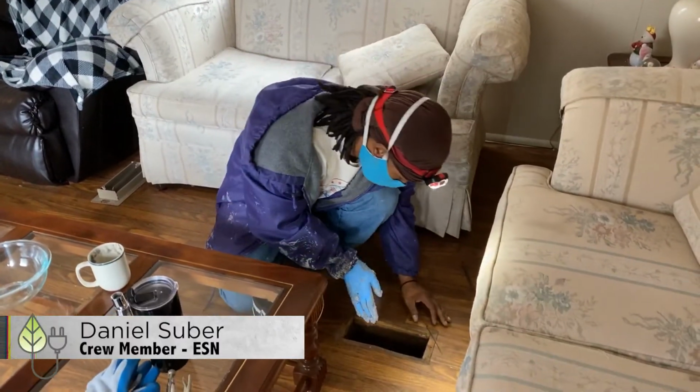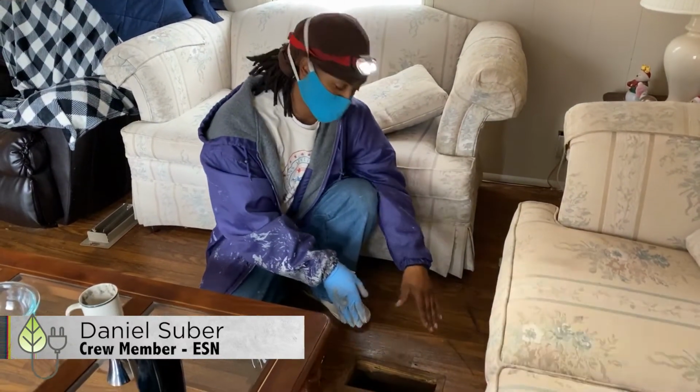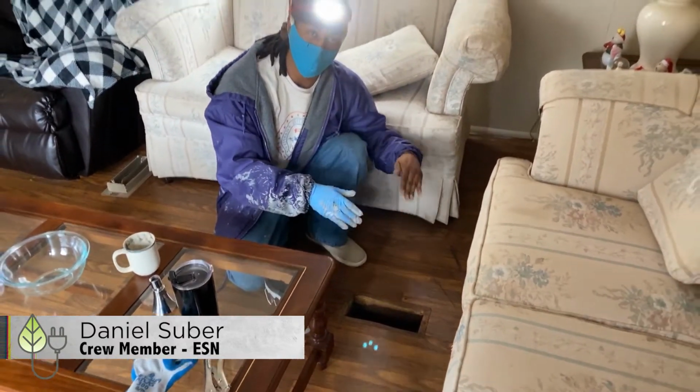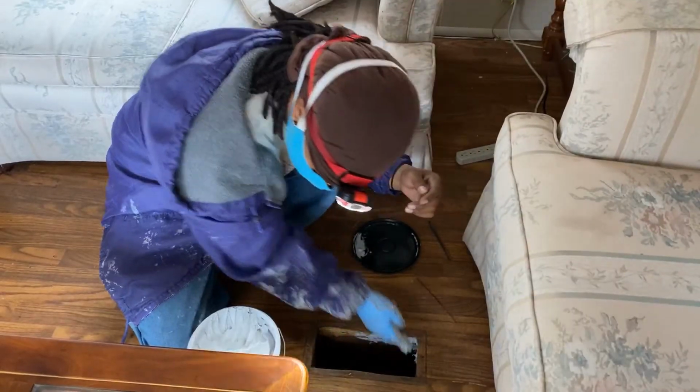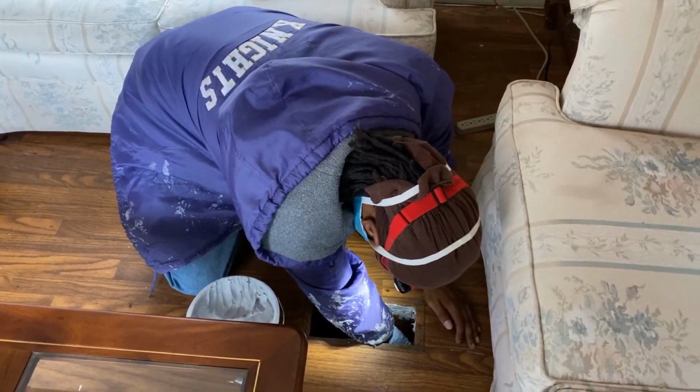I'm just basically making sure that we seal up air leaks inside of these air ducts, and it just makes sure that the air is going exactly where it needs to go. Keeps things really streamlined and efficient. That's what we really want in a home.